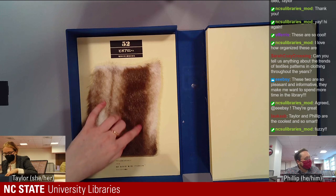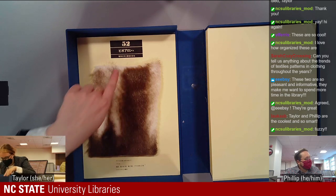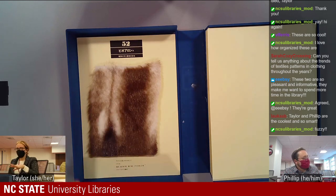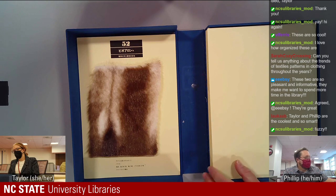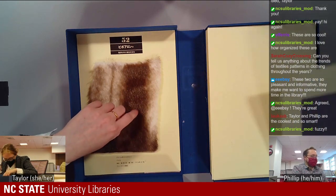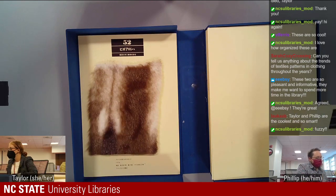We were interested in whether or not it was real fur, but how did it say? Yeah, the label down here said synthetic. There are labels on all of these, and this is a book of 52 samples. It's actually in a series, volume one of multiple that this company made to catalog different fabric types, and I think it's really cool to look through and see the differences.